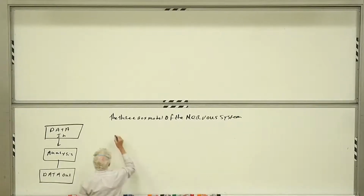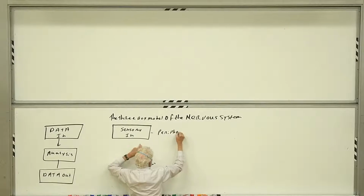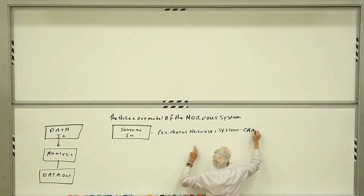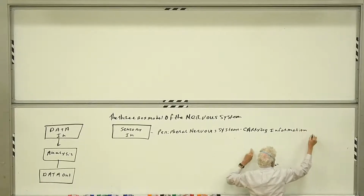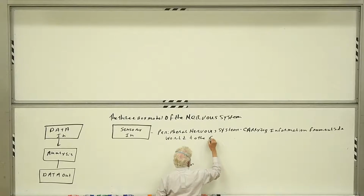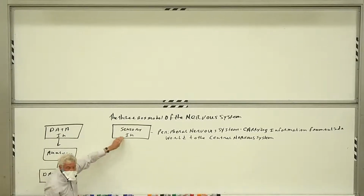And here we change the boxes just a little bit. The first box now is going to be sensory in. This is going to be part of the peripheral nervous system. This is where we're carrying information from the outside world to the next box, going to be the central nervous. So where here in the computer model we had data in, here we also have sensory information coming in.